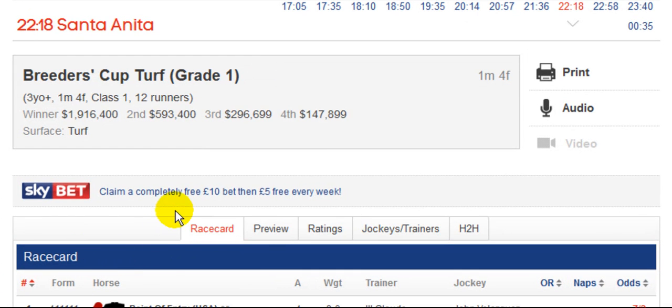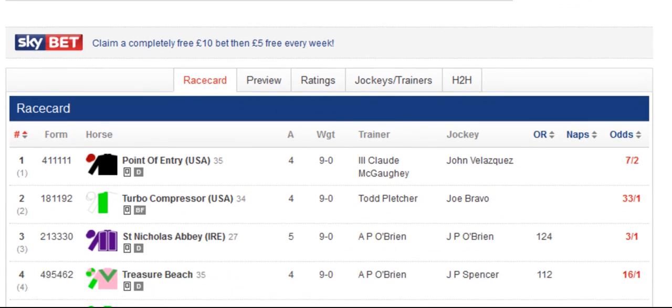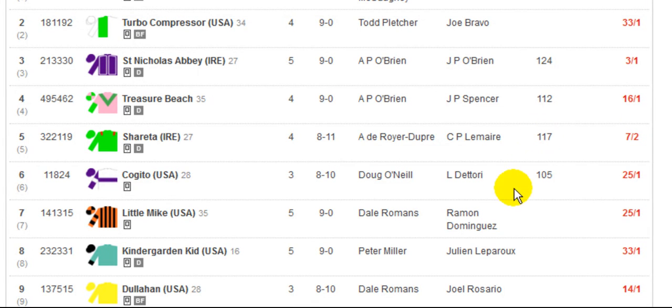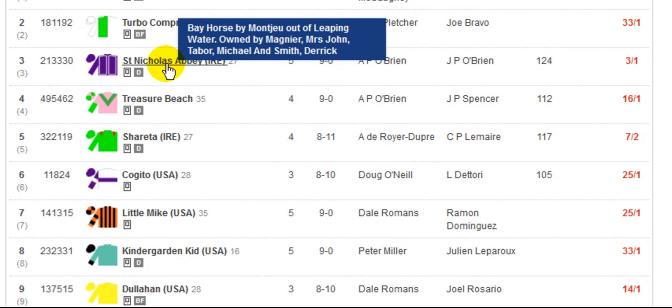So the next race we're going to look at is the 22:18 UK time, and it's the Breeders' Cup Turf, and this is probably one of the best races on the card today. And of course the Europeans have a very strong hand in this. Aidan O'Brien is running St Nicholas Abbey, which of course won the race last year, and he's also got Treasure Beach in the race.